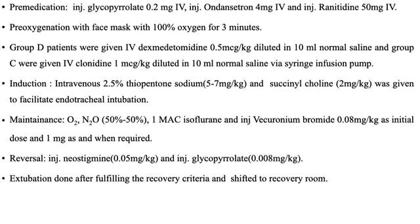After 5 minutes, induction with intravenous 2.5% thiopentone 5 to 7 mg per kg and succinylcholine were given to facilitate endotracheal intubation. Maintenance was done with oxygen, nitrous oxide, 1 MAC of isoflurane and injection vecuronium bromide 0.08 mg per kg as initial dose and 1 mg as and when required. Reversal was done with injection neostigmine 0.05 mg per kg and injection glycopyrrolate 0.008 mg per kg. Extubation was done after fulfilling the recovery criteria and shifted to recovery room.